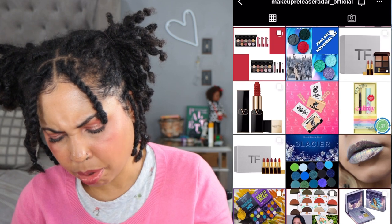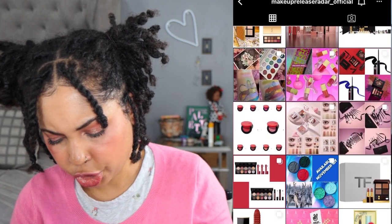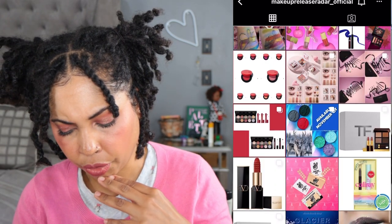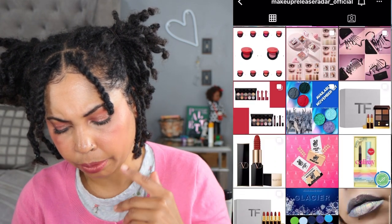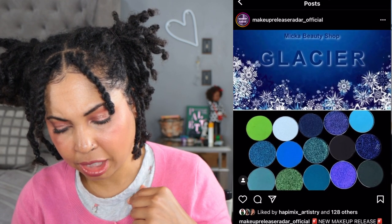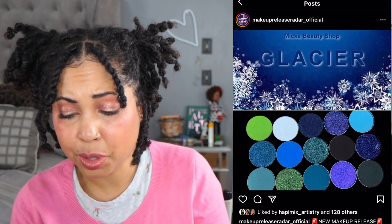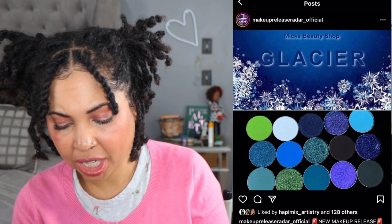These notoriously morbid lipsticks, I did pass one. I was thinking they're gonna show it a little further up, so I'm gonna move on. Now, Mika Beauty Shop has the Glacier eyeshadow palette. This one is definitely not for me, but if you like blues, this is beautiful. 15 shades, 8 mattes, and 7 dual chromes. I will definitely keep y'all posted because it's coming soon.